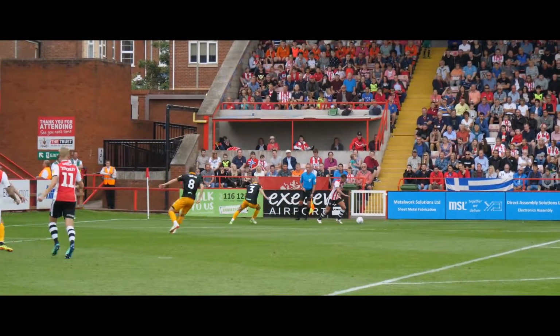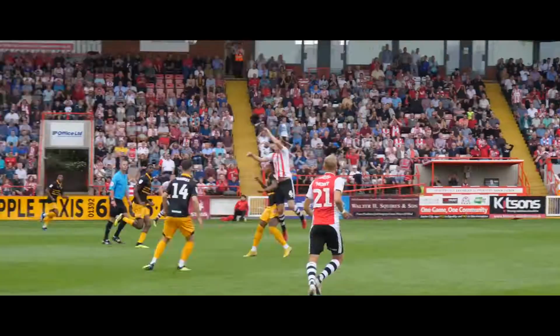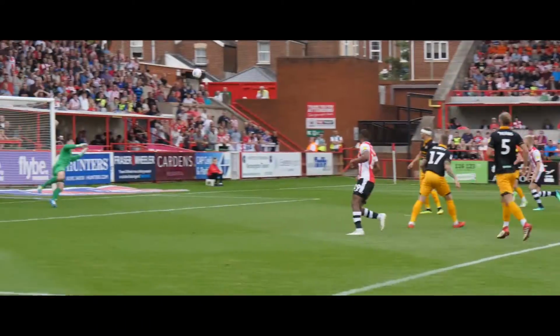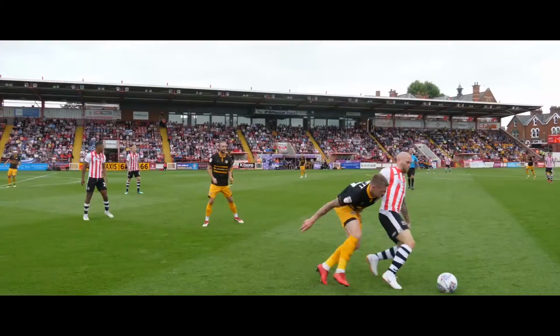Touchline to Holmes, thought about crossing right footed, instead cuts back onto his left, it comes across to Stockley! Oh, what a fantastic save from Chris Day. I'm not sure he knew too much about it. Into the penalty area, curls it towards goal and hits the top of the crossbar and is behind for a goal kick.